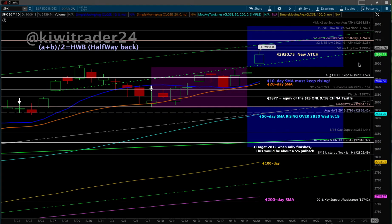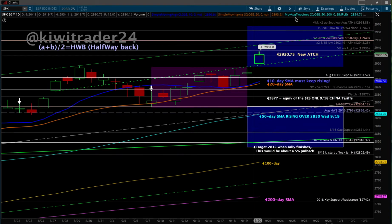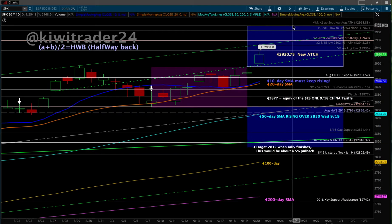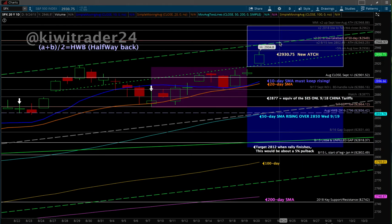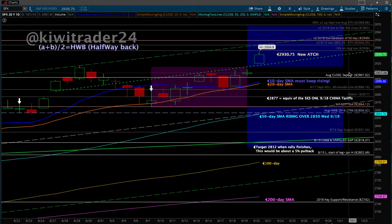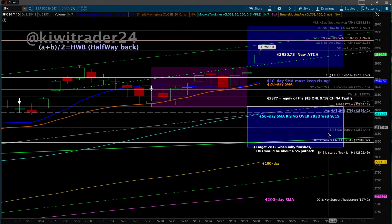But here's where it gets interesting as well. If we were to double that move down from this new high up at 2969, that would be about a 5% correction. And so one could extrapolate from this: what if we do rally all the way to 2969 and we hit a sell point and we get a nice little correction going and we sell off a full 5%? That would take us down here to 2812.